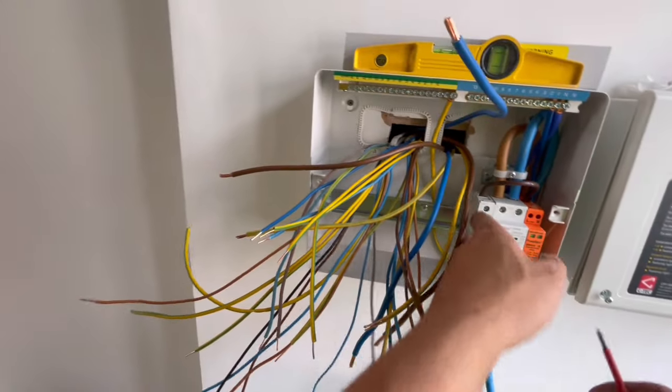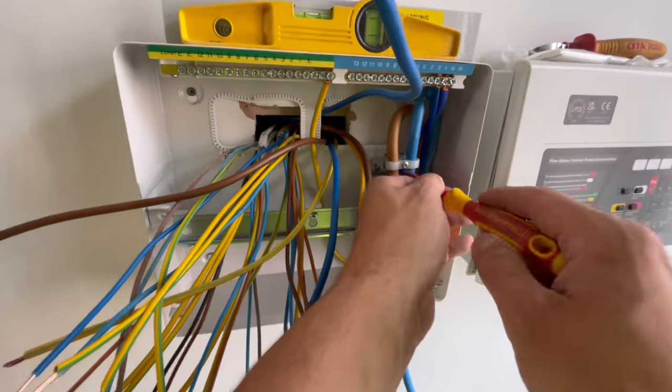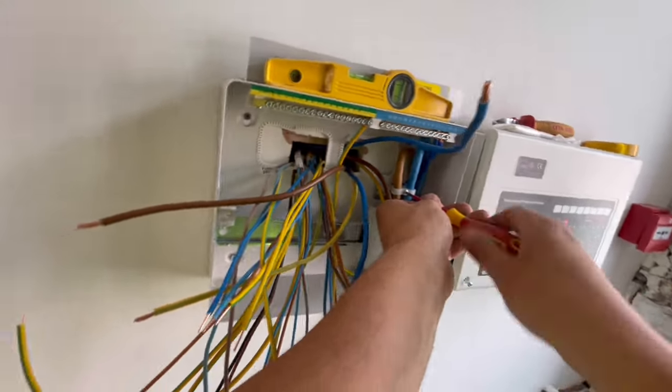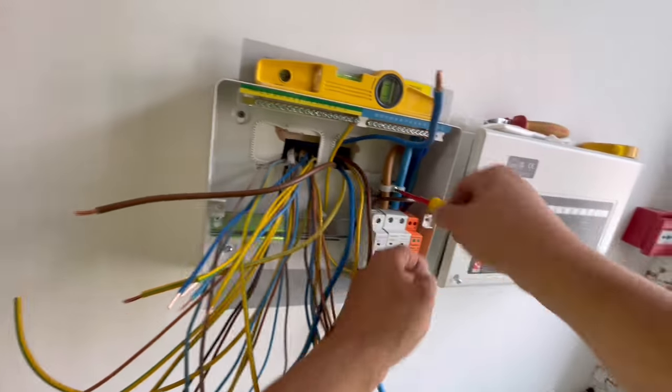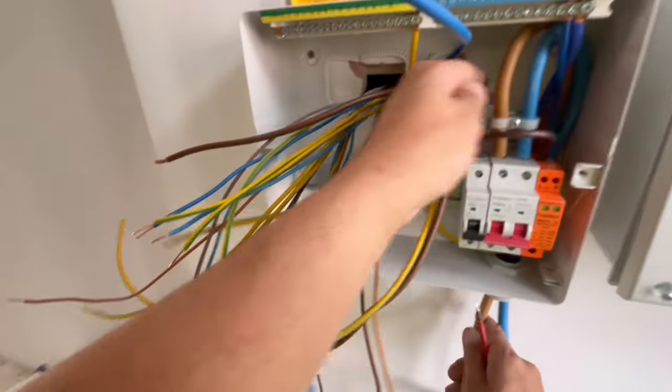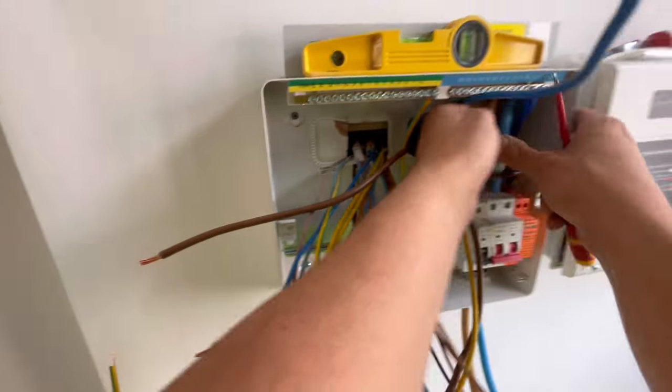Just hand tight at the minute, and then I can tighten this one because we don't want these to move within that. The fuse box gives you this connection bit, and then what we can do is lift those up so that nothing is under strain.